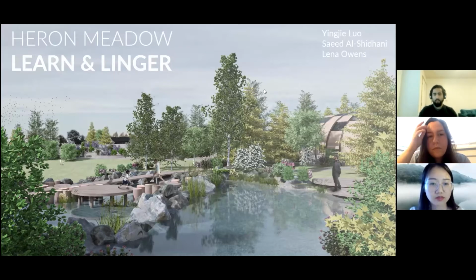Today, we'll be presenting our design for the Heron Meadow called Learn and Linger.